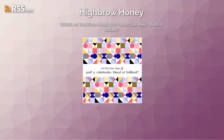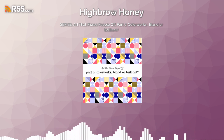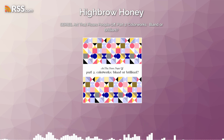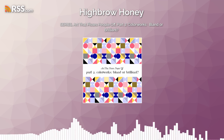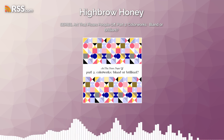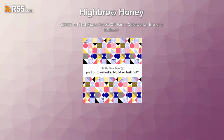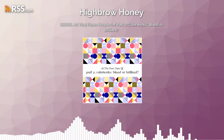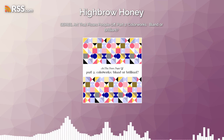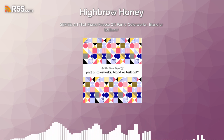Of course, Klein was far from alone in these explorations, so let's talk about some major Western artist contributors to the monochrome, to color works as a genre, I guess you could say. First up, Malevich, one of the earliest notable figures and a founding figurehead of Russian suprematism.